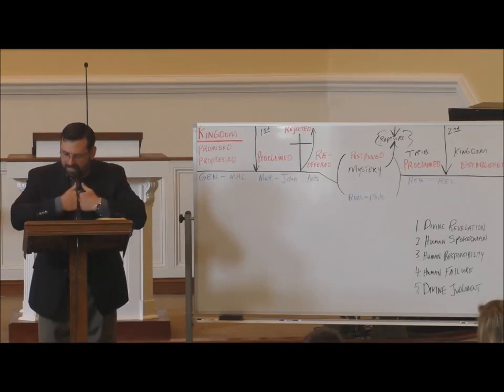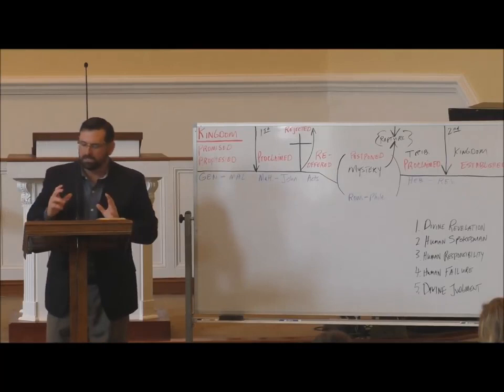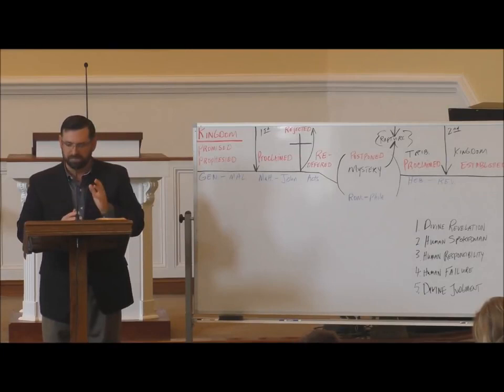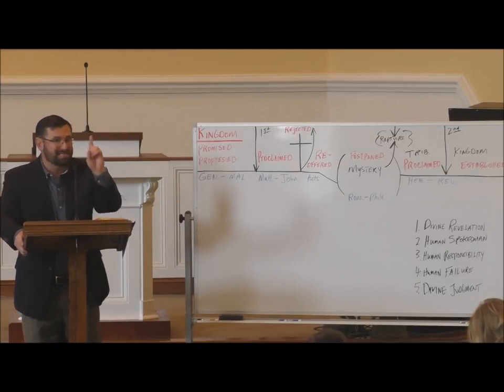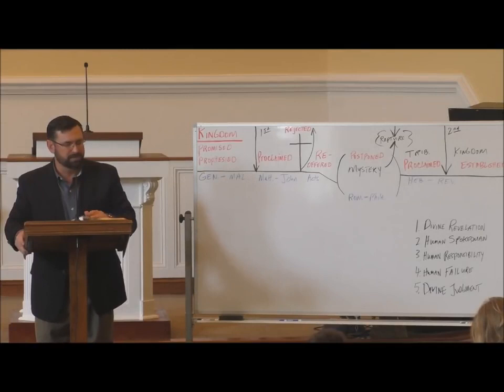Another important thing we need to know is we need to distinguish between moral truth and dispensational truth. There are moral principles that never change, but there are things that do change. That's dispensational truth, and we'll define dispensation in just a moment. But look at Romans 13. See, there are things in the Bible that apply in every age.